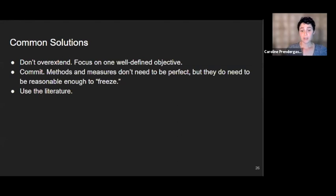Something else that we've talked a little bit about throughout this presentation is the importance of using the literature. That goes both for figuring out how to measure the things that we're working on, as well as how to teach them. Keston talked about this a little bit earlier, but this includes the general literature on learning, how students learn, how students retain information, how best to teach different kinds of knowledge and skills. But it also goes for specific disciplines.